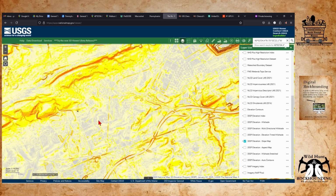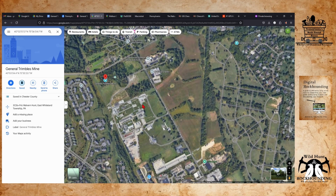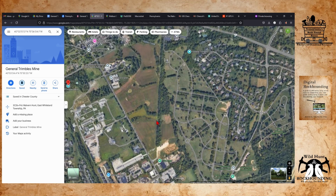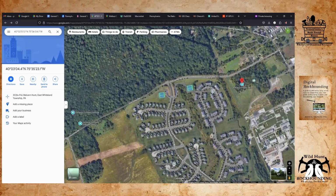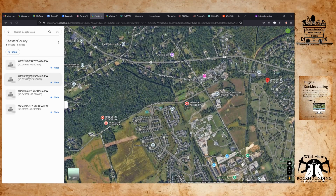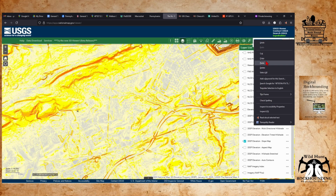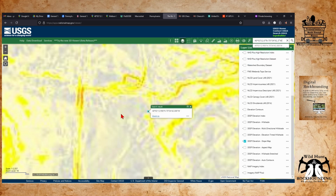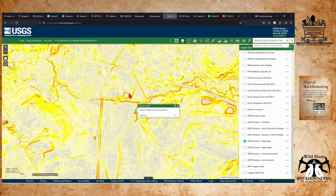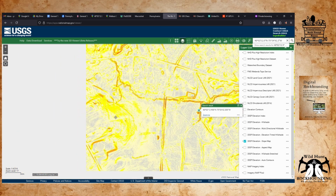But we know that at this point, we can very easily bounce back into Google Maps. Let's say we want to check the area where we put the, what do we call it? The stream. So we'll go back in. We'll get to the Chester County list. We'll go into Chester County. I believe this was our General Trimble's Creek. So we can take the longitude and latitude right out of there, copy that, move back to the National Map, enter that, and it will move us right back. So we can see that in that creek, there is some elevation change, but nothing massive. But again, worth checking. But these are the differences you're looking for.